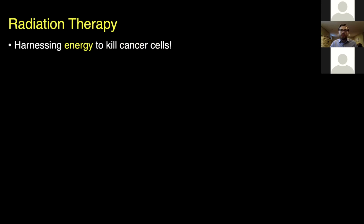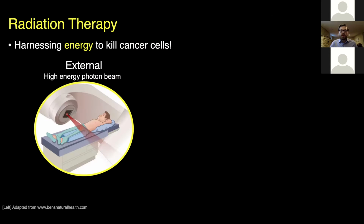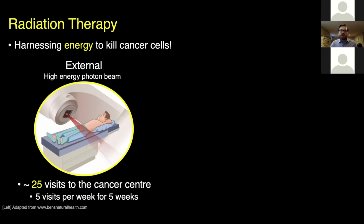One of the most common methods of treating cancer is radiation therapy, which is really harnessing energy to kill cancer cells. This comes in 2 main forms. External radiation means the radiation source damages the cancer cells from outside the body. This procedure takes a long time, however, at approximately 25 visits to the cancer center. This is a really large burden on the patient.